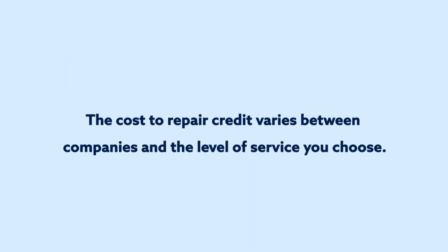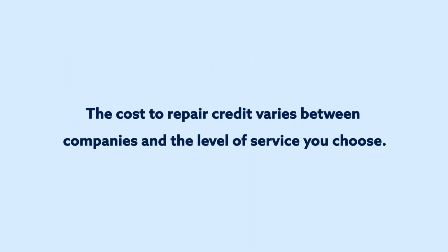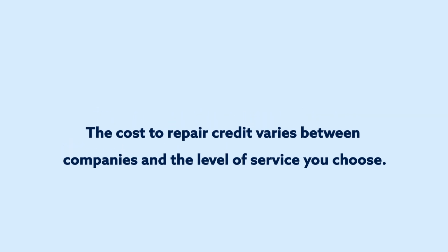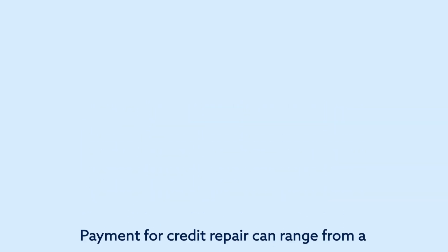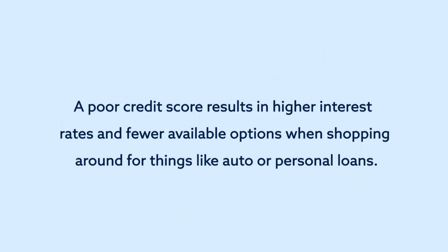How much does it cost to repair credit? The cost to repair credit varies between companies and the level of service you choose. Payment for credit repair can range from a one-time flat rate to charges for each inaccuracy found, or to monthly payments. A poor credit score results in higher interest rates and fewer available options when shopping around for things like auto or personal loans.